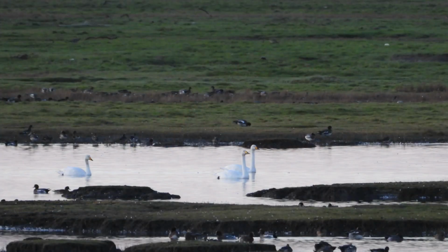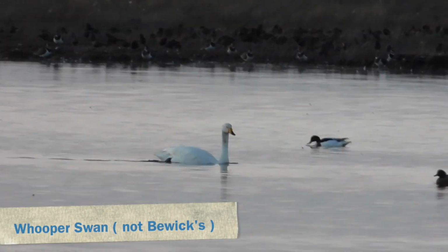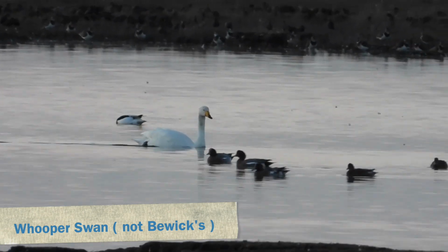Another cool turn of events is Kaylee may have spotted a Bewick's swan with two whooper swans. She's looking at her at the moment. So if it is, and when we get home we've checked it out, that will be a lifer for Kaylee. So let's keep our fingers crossed for that one.